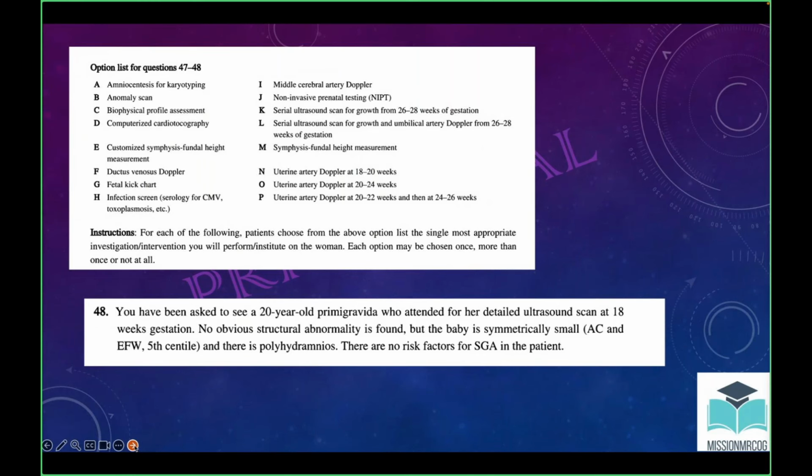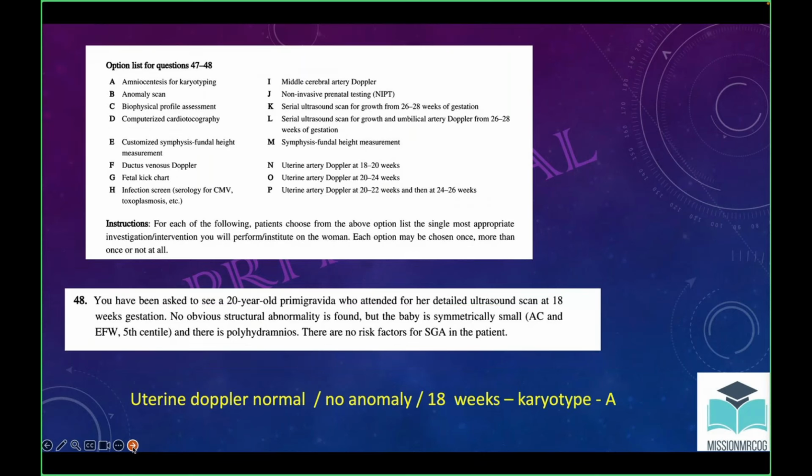This is not the answer, it would be from the old guideline. So, no structural problem, baby small. What could be the next problem? What could be the cause for SGA? How will you find it? Infection could not be the cause. So early, at 18 weeks SGA, chromosomal problem. So you will suggest amniocentesis.